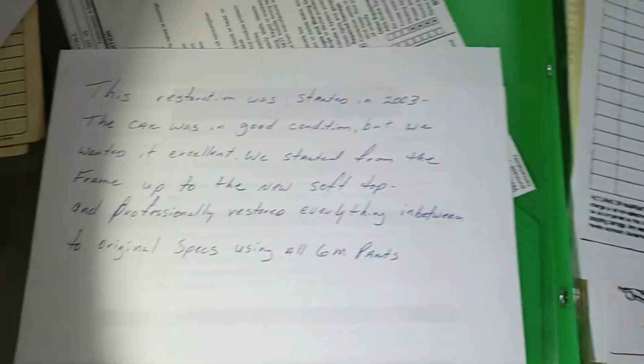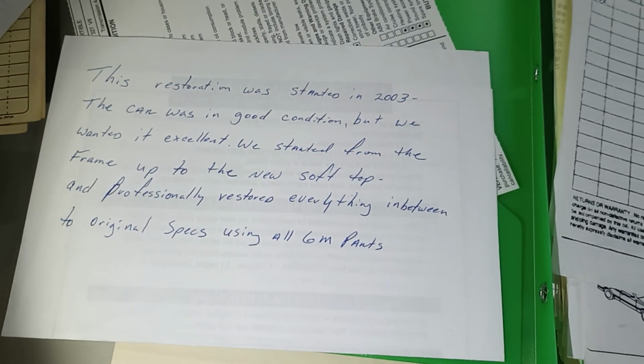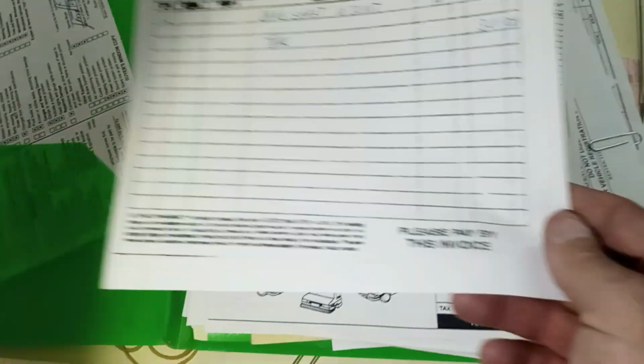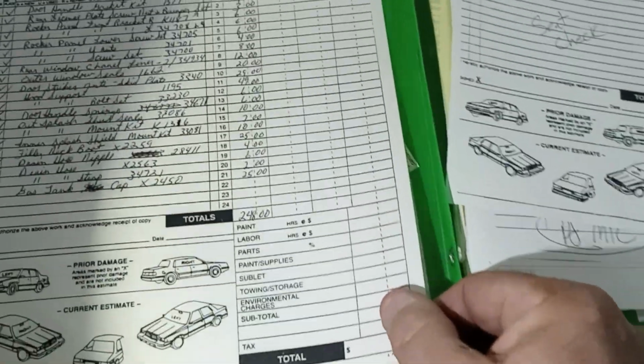Restoration started in 2003. Car was in good condition. We wanted excellent, so we started from the frame up to the new soft top. Professionally restored everything in between to the original specs of all GM. Drive shaft done. '06, still wasn't done in '06. Still wasn't done in '07. '07, car still not done.